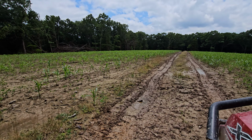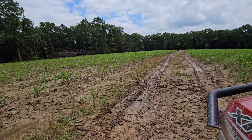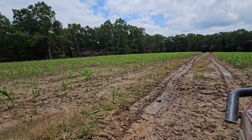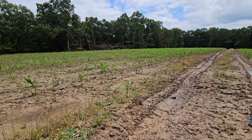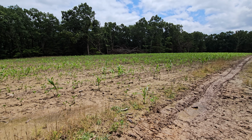Shoot, this is the ridge top, and it has standing water in it. All right, I'm going to zip through that and not record so I don't lose my phone. I'm going to have to go try and find it. Corn's looking good. Hey, how you doing out there? And the beans.